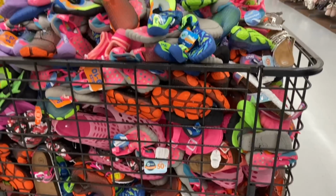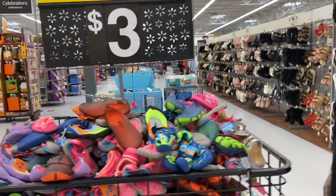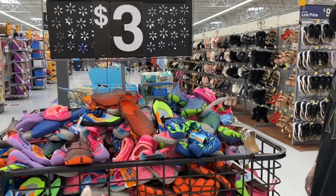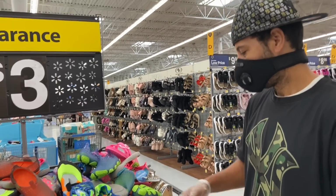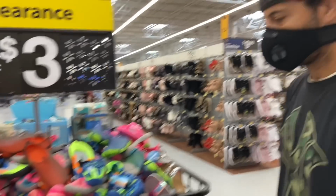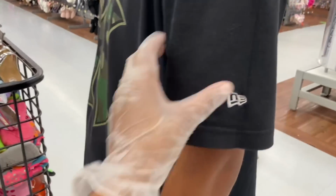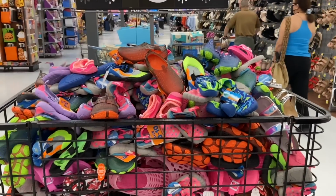And look how many they have. So you know what that means? No, I'm not taking all. You know what that means? They're almost falling out. That means they're going to go down. And when they go down to like 50 cents or $1, my husband with both his arms is going to pick up this whole thing and throw it in about 12 carts.